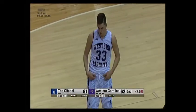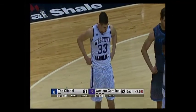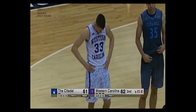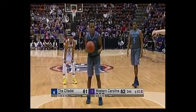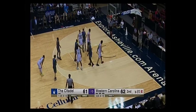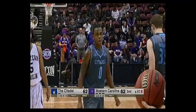So the Citadel Bulldogs, very good, up in the mid-70s, 76% free throw shooting. Not a great situation for Western Carolina. The Bulldogs with just 3 team fouls here in the second half. Oh, you're right. And for a team that presses and wants to play fast, it shows great discipline that you only have 3 fouls with 6:20 to go in a half. Parks draining the first one.